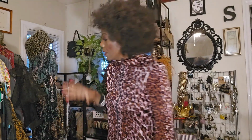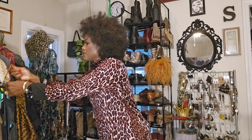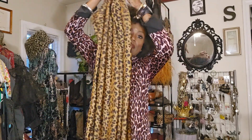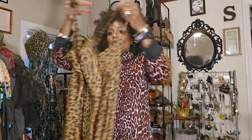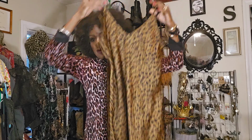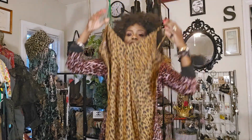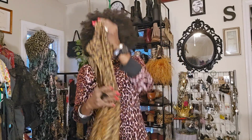Would look really good. I found another one and this is a different style. This is much longer, much longer than the first one. So I don't know. I might put it on Poshmark. I may keep it. I don't know. But yeah, I like the style. It's a little bit different from the other one. Thought that was really nice.